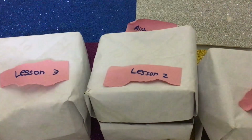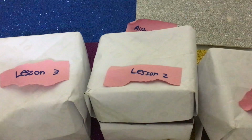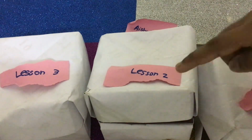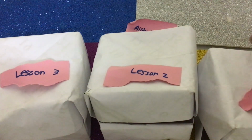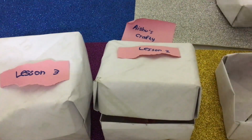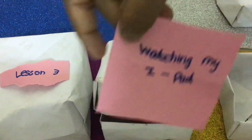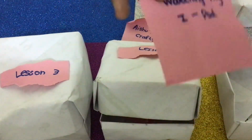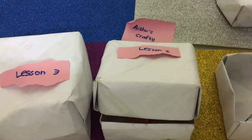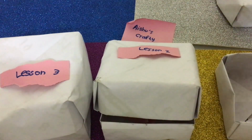So as soon as you do this, you guys can now start studying. If you study lesson 1, you could get the prize inside the box. For example, if I finished my lesson 1, I'll open the box like this, and I'll take out the piece of paper and see it, and the prize I got is watching my iPad. Like that, if you do the study tip, you can get whatever you think you like to do. It can also be a really fun study way.